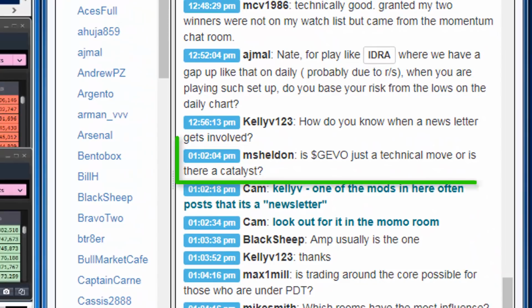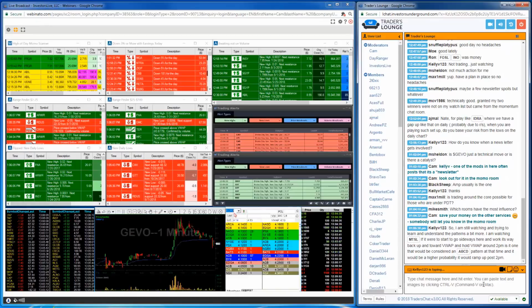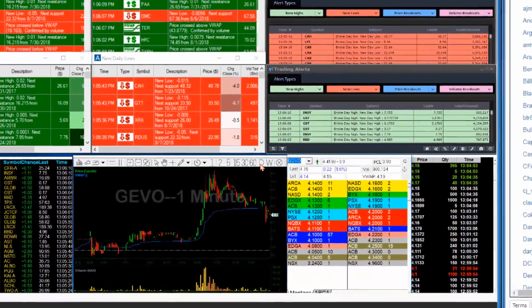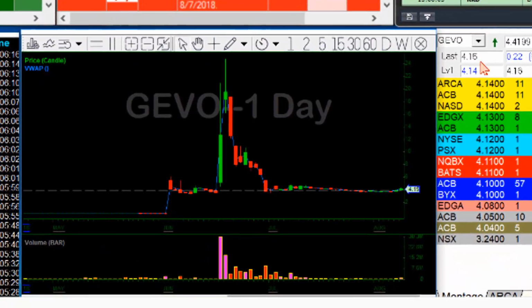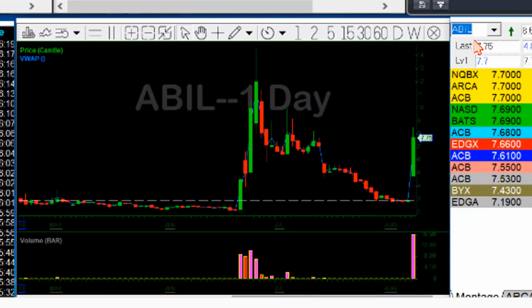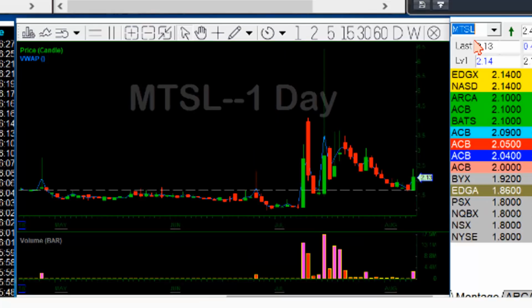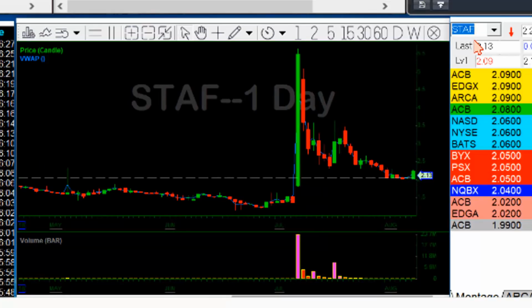Question about GIVO being a technical move. Yes, just a pure technical move. I think the reason it even inched up is the theme today. You look at this chart on ABIL, you look at INNT. You even saw MTSL moving. Everybody was going to stocks that ran about a month ago. So I think that's why GIVO got a bid today.